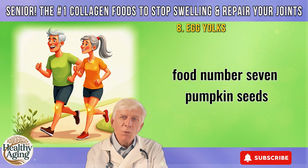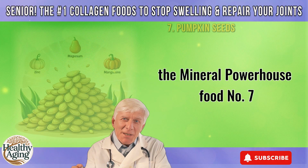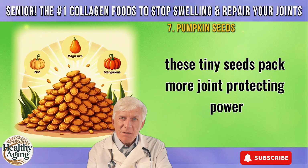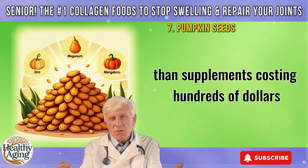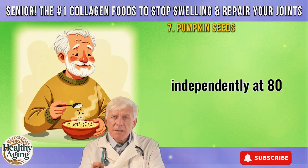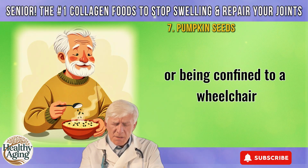Food number 7, pumpkin seeds, the mineral powerhouse. Food number 7, pumpkin seeds. These tiny seeds pack more joint-protecting power than supplements costing hundreds of dollars, and they could be the difference between walking independently at 80 or being confined to a wheelchair.